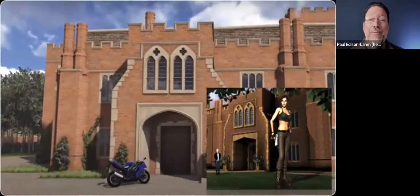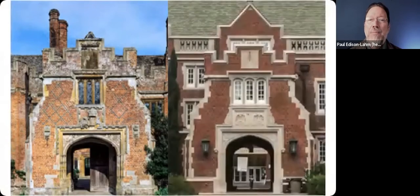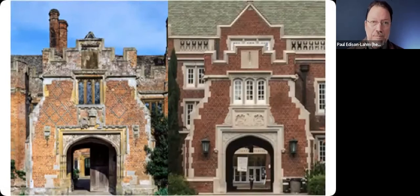The clue came from Gay Walker in the archives, who found this postcard to President Foster sent in about 1912 from Compton Wynyates in Stratford-upon-Avon in England. This is an Elizabethan era manor that has a very distinctive gate. And indeed, when we compare the two, you see that Compton Wynyates was not only the model for the Tomb Raider gate, it turns out, because I looked on Wikipedia, but also the model for our Sally Port.